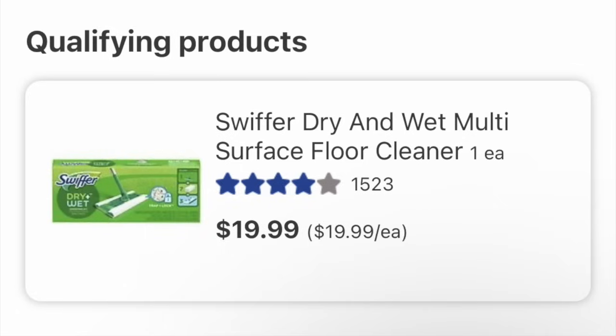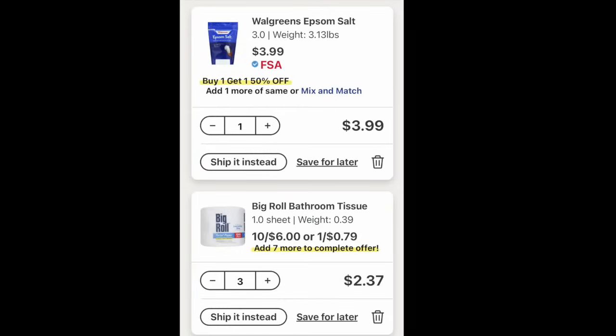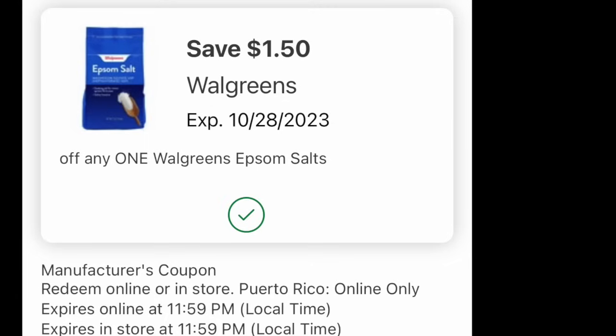The next deal that we're looking at is deal number 3. Now, this one I really like. We're going to grab one of these Swiffer kits for $19.99. Load this digital coupon, which is a $5 off of a Swiffer kit. We're going to grab a bag of the Walgreens Epsom salt, and then 3 of the big roll toilet papers for $2.37. Load this digital coupon, $1.50 off for the Epsom salt.